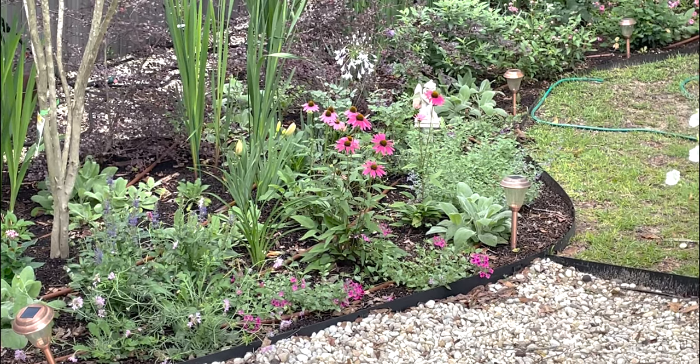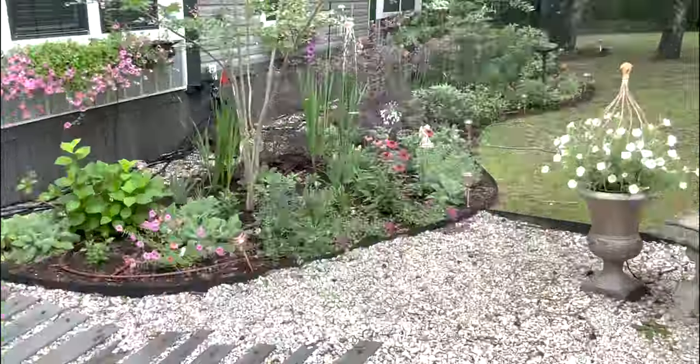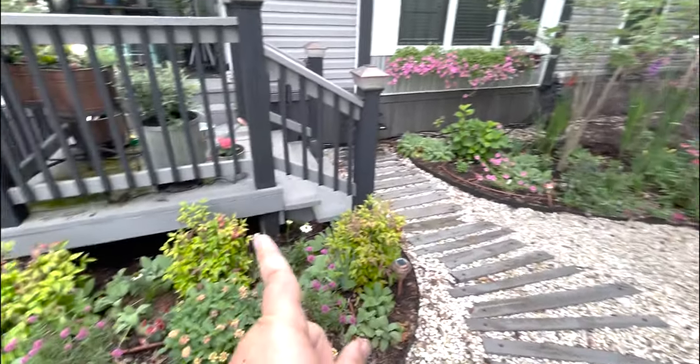These are still really pretty. Different varieties. These are meant to stay tall, whereas these are meant to get big.